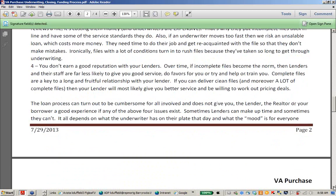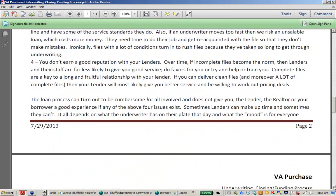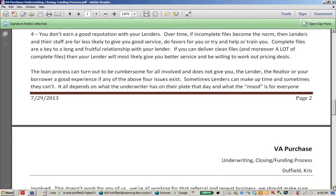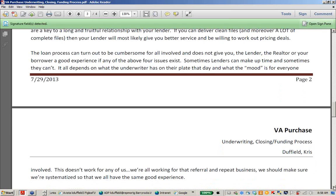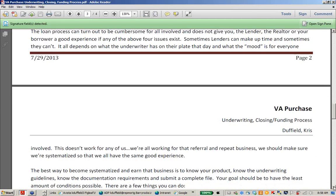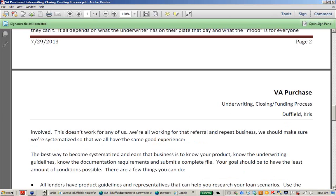The loan process can turn out to be cumbersome for all involved and does not give you, the lender, the realtor, or your borrowers a good experience if any of these above issues are going on that I just mentioned. Sometimes lenders can make up the time and sometimes they can't. It all depends on what the underwriter has on their plate that day and what the mood is for everyone involved. This just doesn't work for any of us. We're all working for that referral and repeat business. We should make sure we're systematized so that we all have the same good experience.